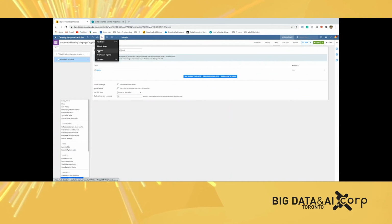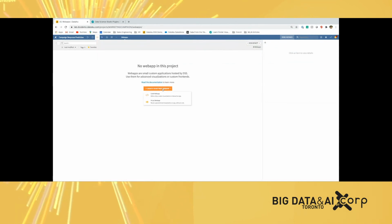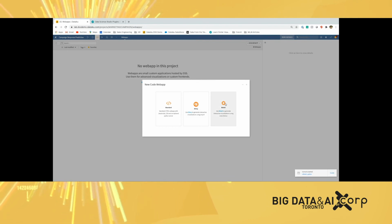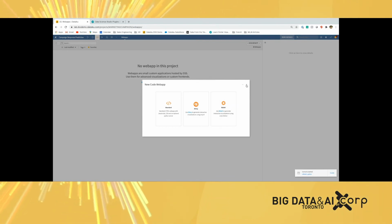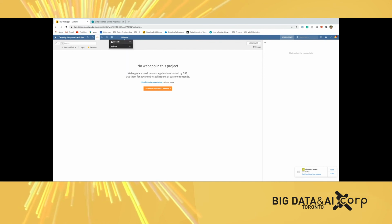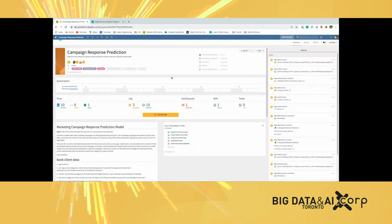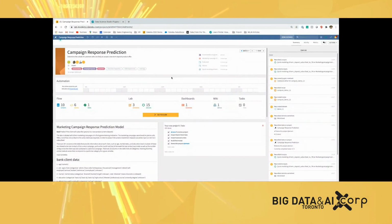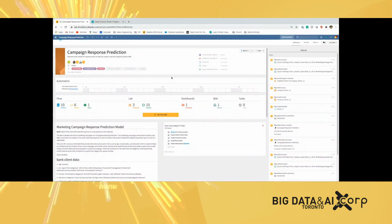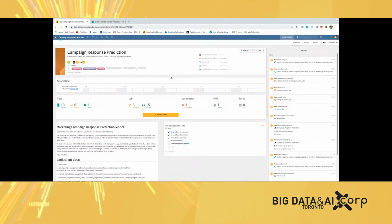And then finally, the last thing I'll show today is this option to also create web apps. Web apps can be done with standard HTML, JavaScript, CSS, or with RShiny or Python Bokeh. And they can be interactive extensions of the projects that you work on to provide additional value for your end users. I know that was a ton of information to digest, but I hope that you got a sense of some of the value that Dataiku can provide, being an end-to-end data science platform that really does appeal to those who want a no-code, a low-code, or a full-code solution with governance and extensibility.